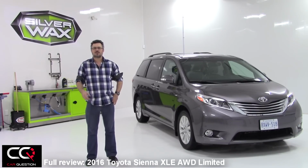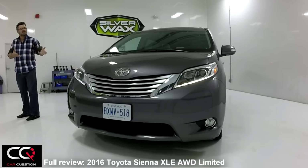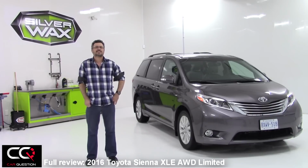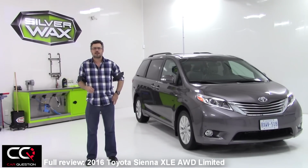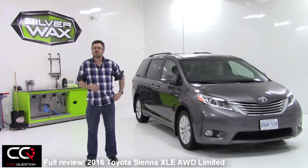This week we're going to drive the Toyota Sienna 2016. Toyota made some major modifications in 2015 to the interior of this minivan and the exterior styling. Well, it's still good looking. But for 2016, the only change that they made is to the connectivity with your mobile phone, which has been improved, and you've got some minor modifications to the apps that you can use.